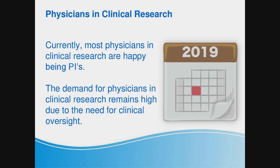Physicians in clinical research. Most physicians in clinical research are happy being PIs. What a statement by Carlos. Do you agree with this? No. Do you think they're unhappy? I think the data actually proves that they're unhappy. Yes. But this should be rephrased to research-naive physicians, right? Fair enough. Because I don't know what the stat is. I think it's in our book: like 80% of PIs who do their first study will never do another. Will never do a second one, right?